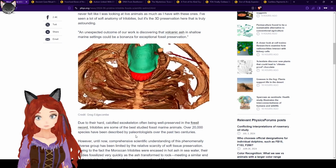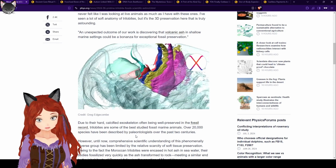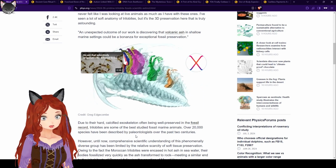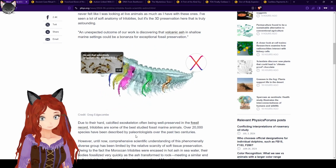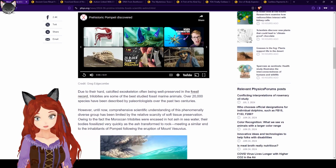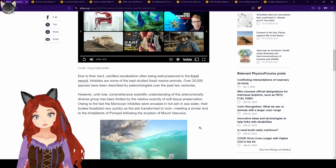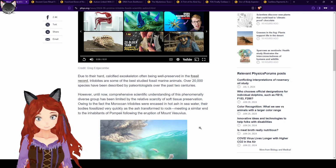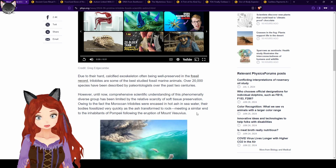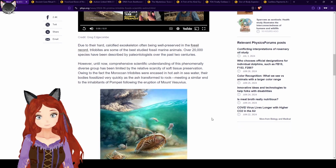Due to their hard, calcified exoskeleton often being well preserved in the fossil record, trilobites are some of the best studied fossil marine animals. Over 20,000 species have been described by paleontologists over the past 2 centuries. However, until now, comprehensive scientific understanding of this diverse group has been limited by the relative scarcity of soft tissue preservation. Owing to the fact that Moroccan trilobites were encased in hot ash in seawater, their bodies fossilized very quickly as the ash transformed into rock, meeting a similar end to the inhabitants of Pompeii following the eruption of Mount Vesuvius.